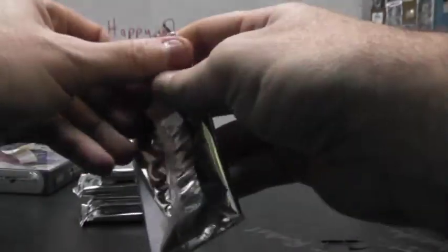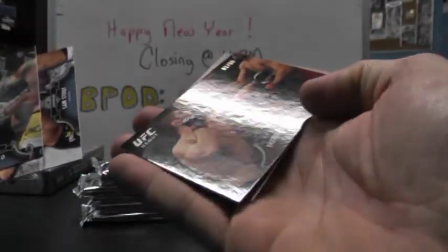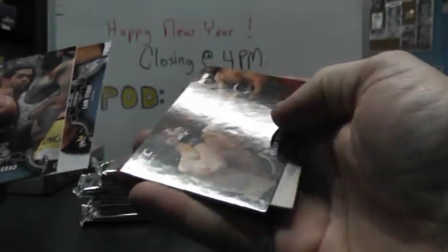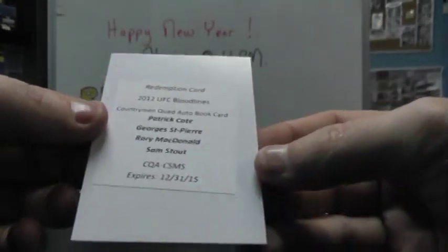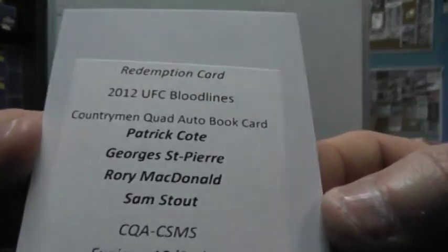Here we go, man. 2012 Topps Bloodlines. Got a redemption to start. Let's see, numbered 88, Khabib Nurmagomedov. I'm sure I said that wrong. Oh, this is numbered 88 too. Royce Gracie. Oh, a triple, a quad, book card.